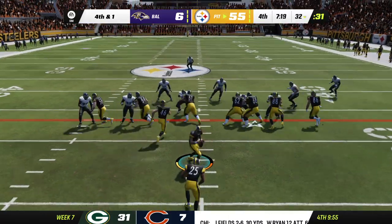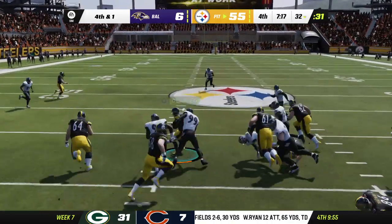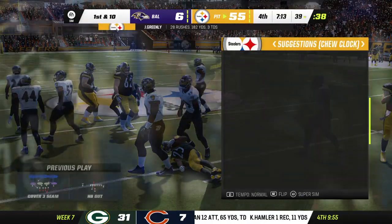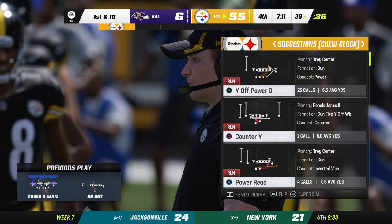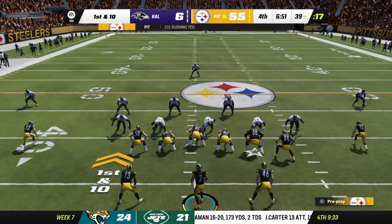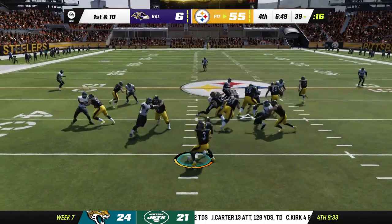Fourth down. They'll try and run for it. And he's got the first before he's brought down at the 39-yard line. The fourth down run successful. Now they look to pay it off on first down.